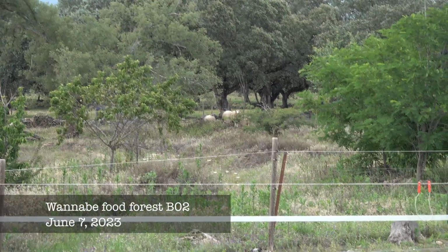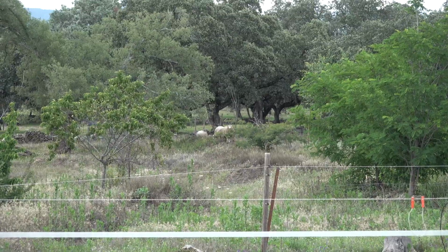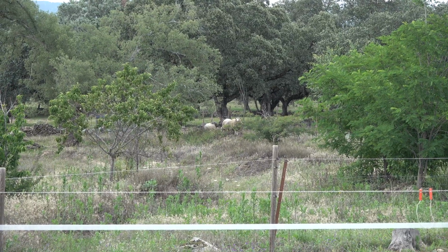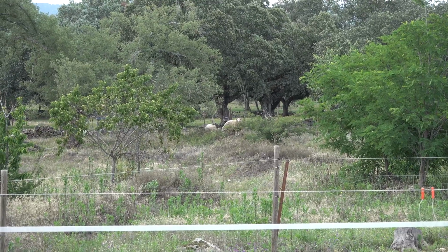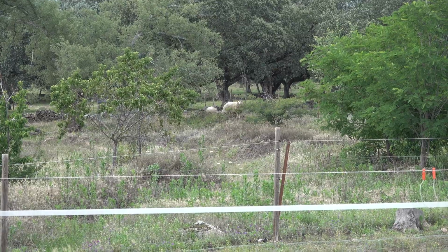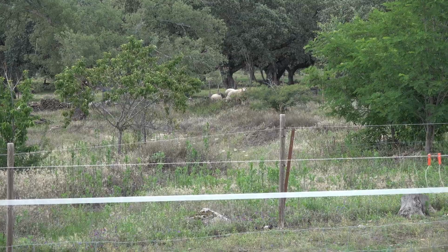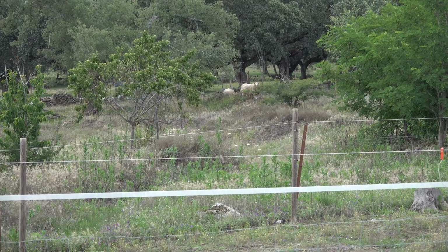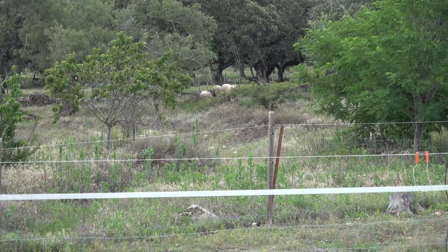Between two rain showers this morning we also did this. We put the sheep in here. There are only 4, we have 7. The other 3 are in a shelter. They need some medical treatment for some issue that they had. And once they are ready, maybe in a month or so, we can then let them join the rest of the flock. But these 4 sheep are now on food forest maintenance duty. Let's see what they're up to.